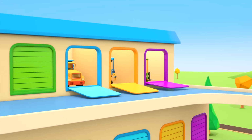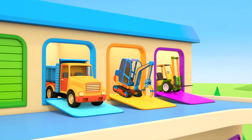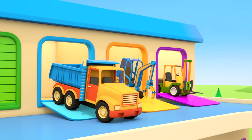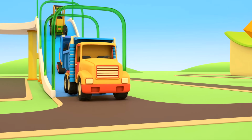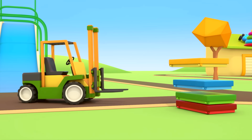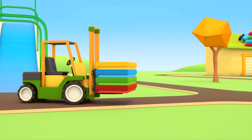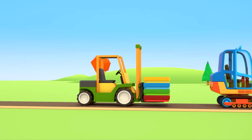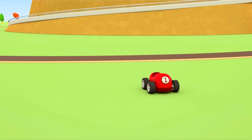The helper cars are leaving their garage for their new job. The dump truck, the excavator with a clamp, the forklift truck. It's time for the big cars to go to work. The forklift is taking the colored boxes along. He's carrying them on his forks. The little cars are still playing with the balls.